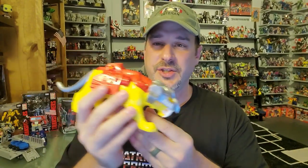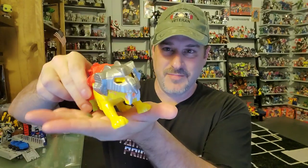So, does a Generation 1 Catilla belong in your collection? This is one for the G1 or hardcore collectors only. I mean, this is a decent toy. The inner robot's really good. I love the bot mode. I think the bot's beast mode is really good. But the shell is lacking, because the only thing it can do is this. It can sit there, and that's all of its features.